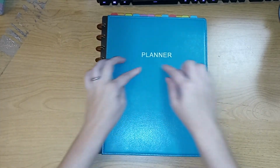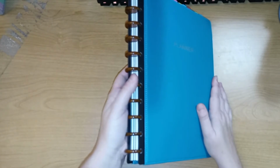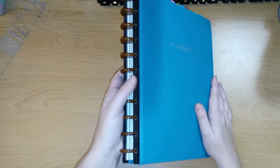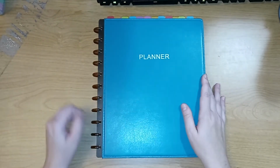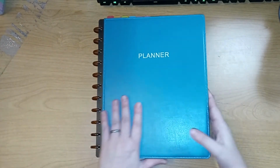It will have a sticker over the word planner that says Frankenbabe. I've changed out the discs on it, so instead of the 1/2-inch rings that it had on it, it's now got 1-inch rings that are copper. And I love that copper color with the teal. Just gorgeous, in my opinion.